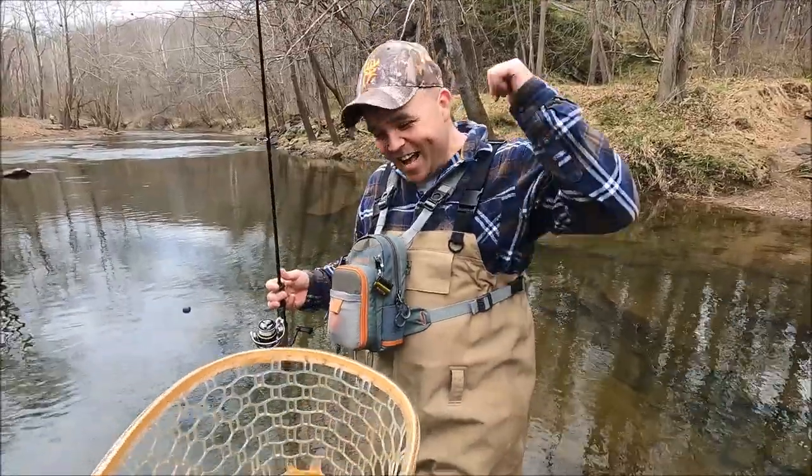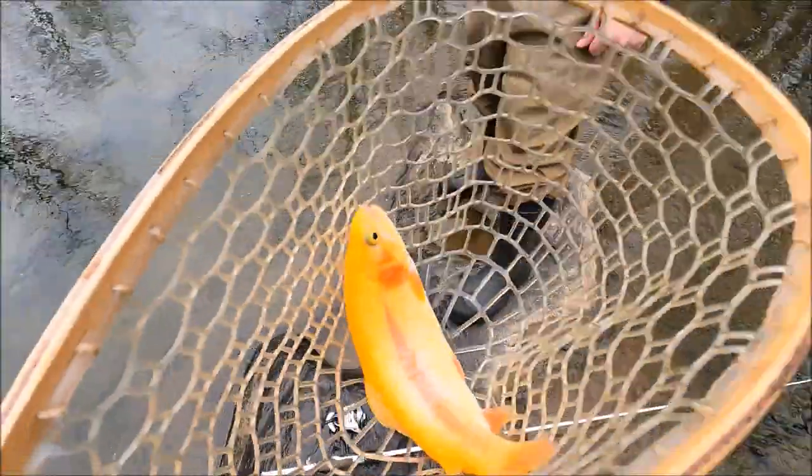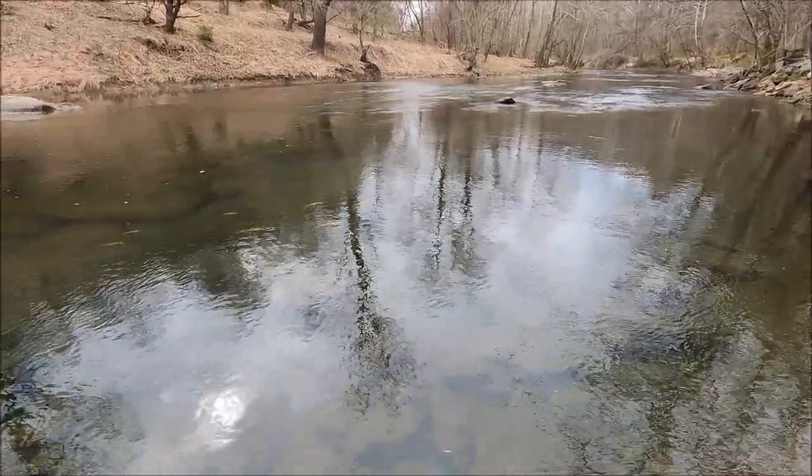Okay, guys. After all day, all day, he finally got his first golden. It's a nice one too. Heck of a first golden. What a way to end today with that big brown, and now finally a golden. That's what we found. This hole, there's tons of goldens in it.